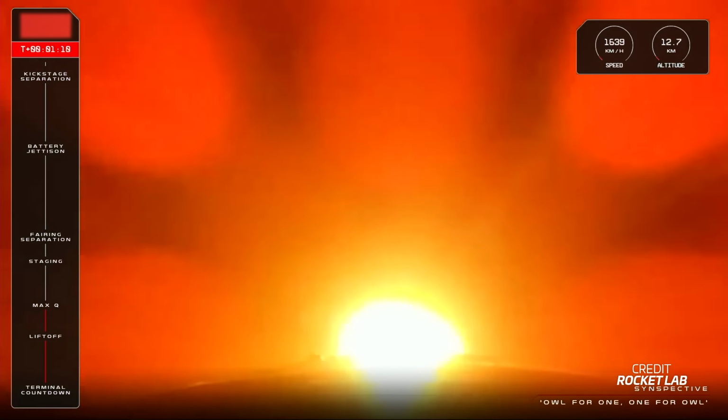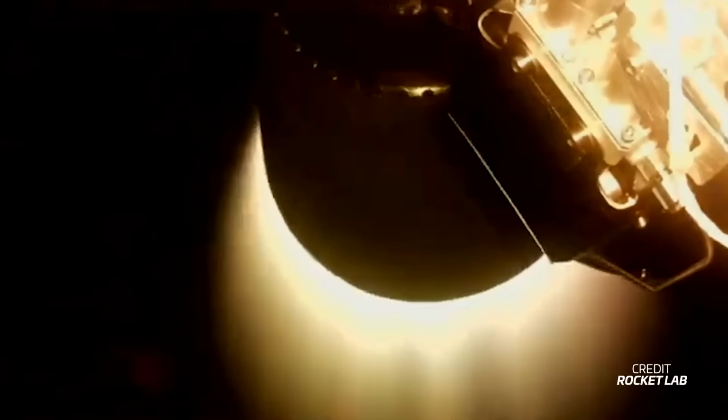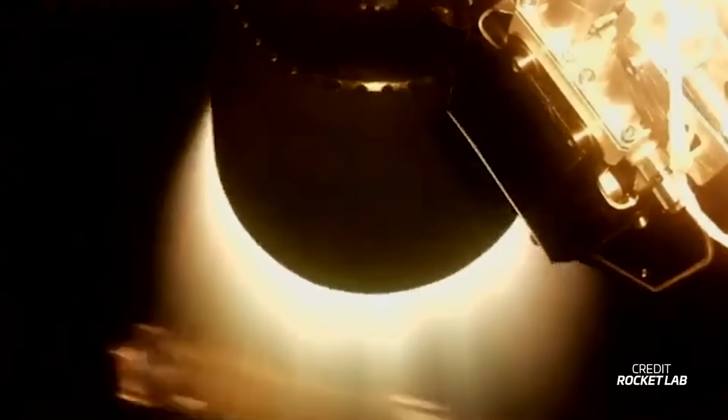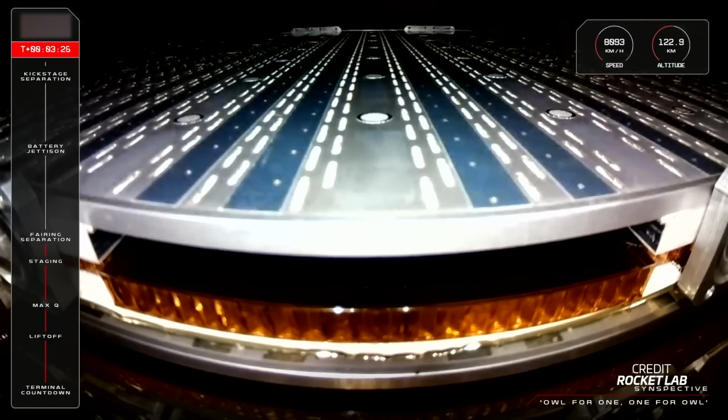Electron lifted off at 16:39 UTC with the satellite encased in a custom fairing. The first stage flight performed without issues, but when staging came around, we all held our breath as the first stage rotated away violently. It even looked like the nozzle of the second stage engine hit something on its way out of the interstage. Fortunately, this didn't end up causing any issues as the second stage ignited without problems, and in the end, the payload was successfully delivered into orbit.